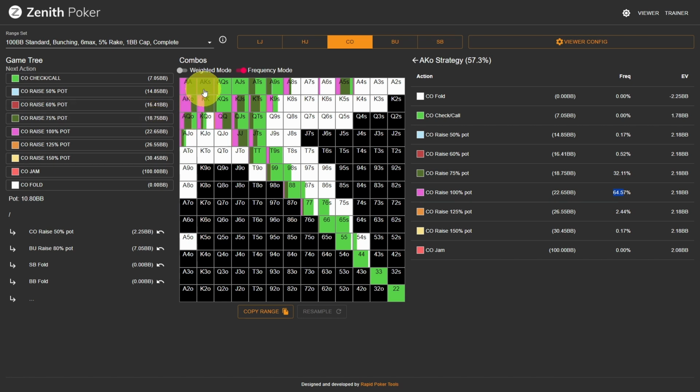Against the button's 3-bet, the cutoff's calling range mainly consists of suited broadways, pocket pairs, some suited connectors, and offsuit broadways at lower frequencies. It's noteworthy that the average expected value of calling is minus 1.76 big blinds compared to folding, which stands at minus 2.25. This implies that the calling range recovers approximately 0.49 big blinds on average.